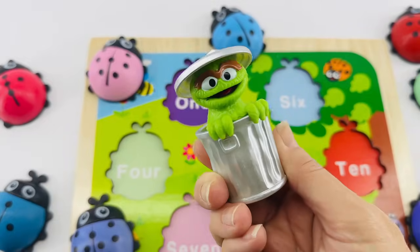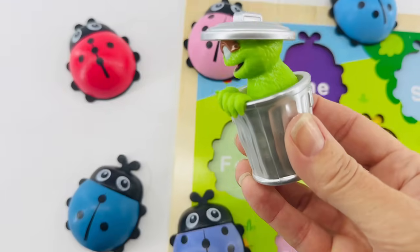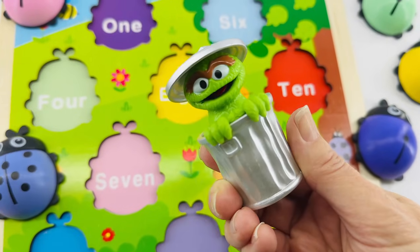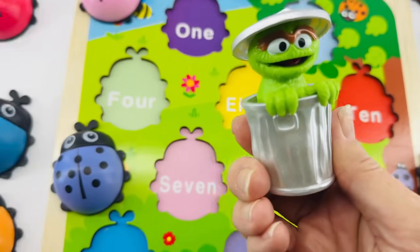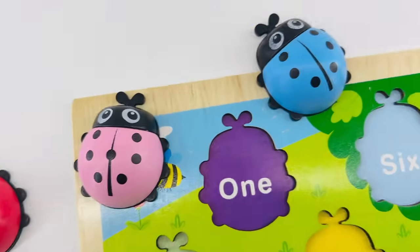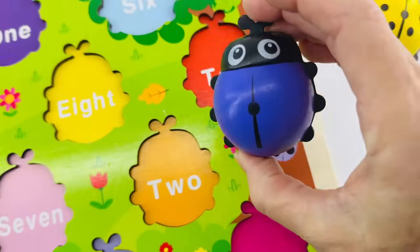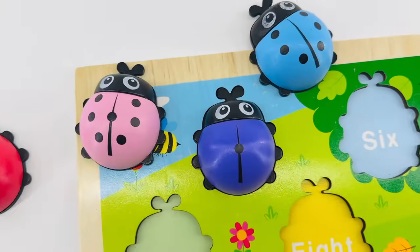Oscar the Grouch wants to count to 10. And look at all the pretty ladybugs. It looks like they're lost. Will you help them find their home with Oscar? Thanks. Oscar, we need to look for number 1 first. Okay, do you see a ladybug with only 1 dot on its back? I think it's right there. Okay, that's 1 dot. We did it. And it goes there in the purple spot.